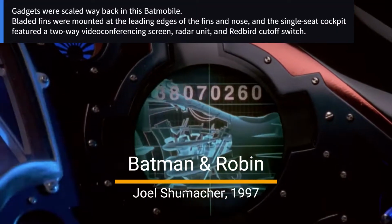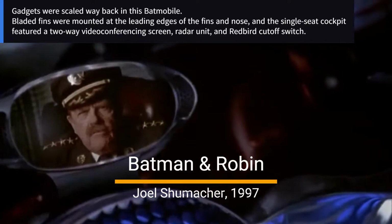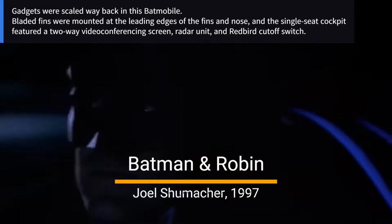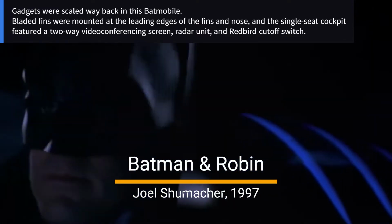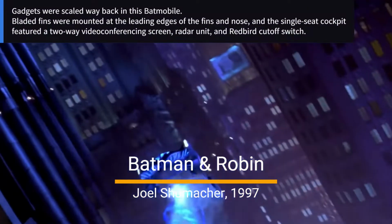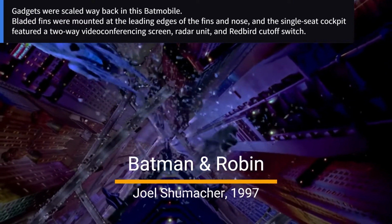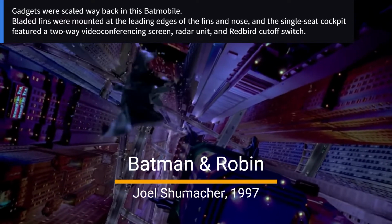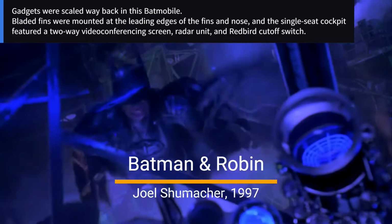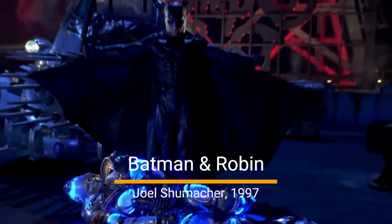Gadgets were scaled way back in this Batmobile. Bladed fins were mounted at the leading edges of the fins and nose, and the single-seat cockpit featured a two-way video conferencing screen, radar unit, and Redbird cutoff switch. It is somewhat unclear as to whether or not this Batmobile was destroyed during its movie. Mr. Freeze shot the underside of the car for several seconds with his freeze gun, and when the car crash-landed, it looked pretty fatal. However, in the next scene in the Batcave, the car is sitting back on its pedestal looking whole again.